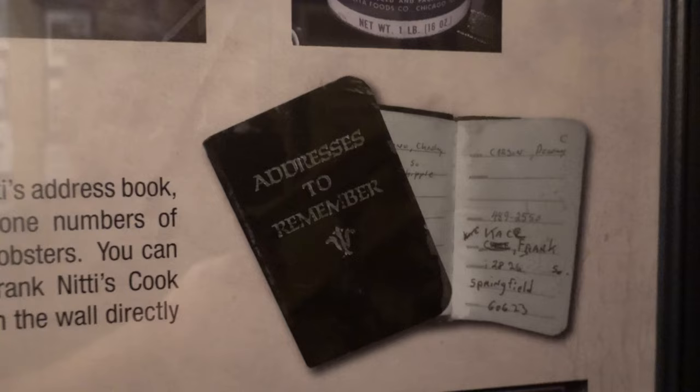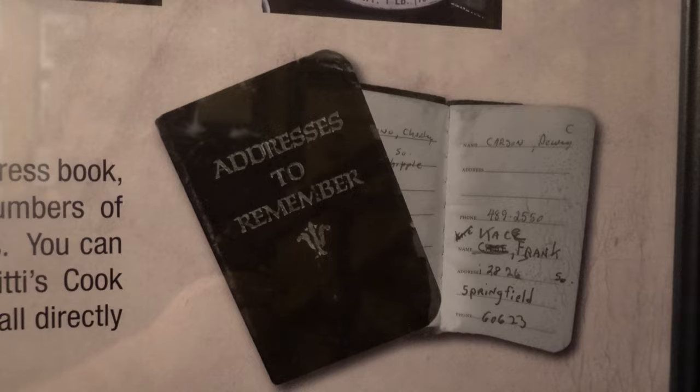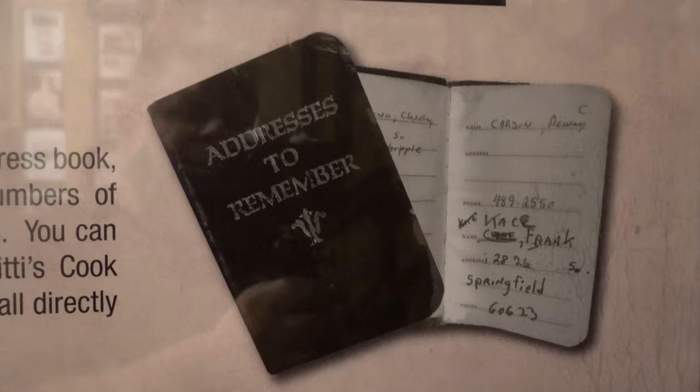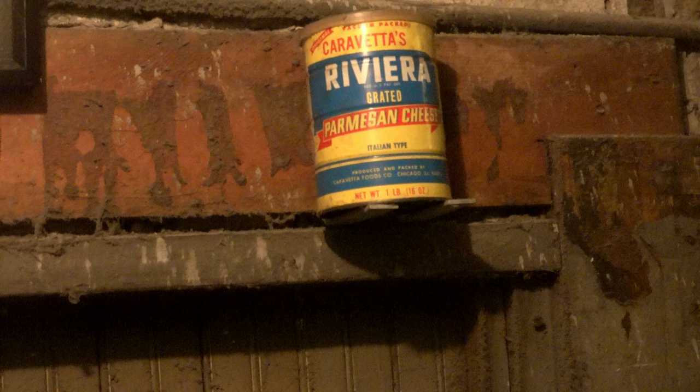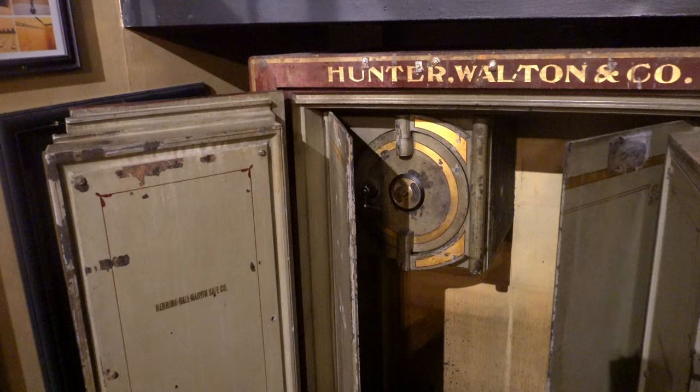And this is Frank Nitti's address book, one of the coolest things that they found in the collection down here. This contains addresses and phone numbers of powerful government officials and mobsters from back in the day. And looking through here, you can see different things that they found. In here, there's a Chicago police call box, of all things. There's a can right there of Parmesan cheese. I love it. And they even found this huge safe in the downstairs area as well.